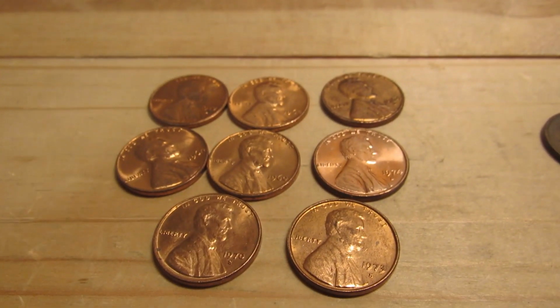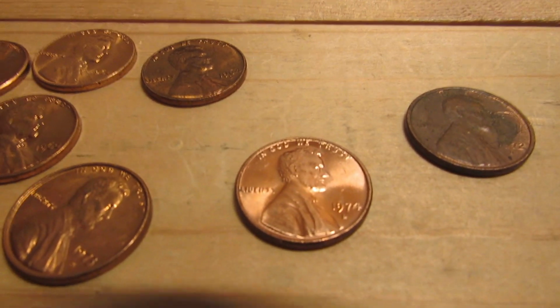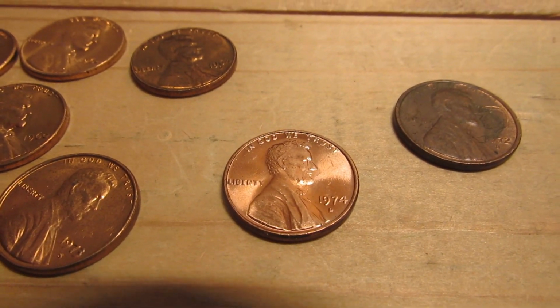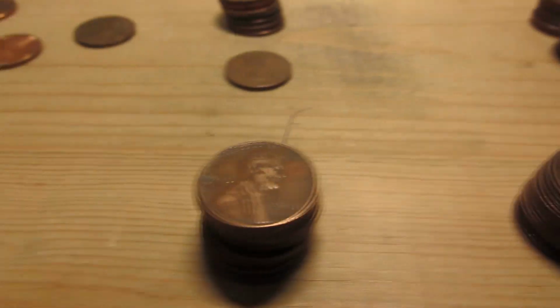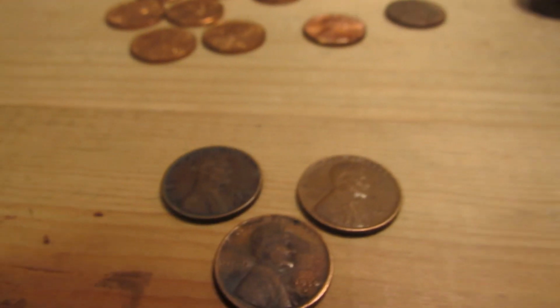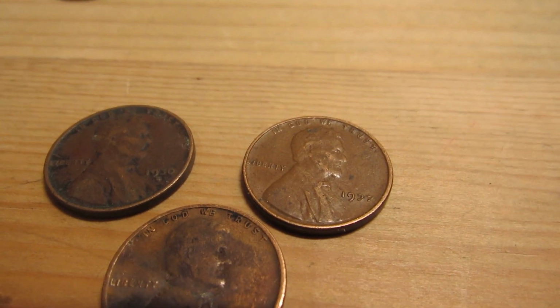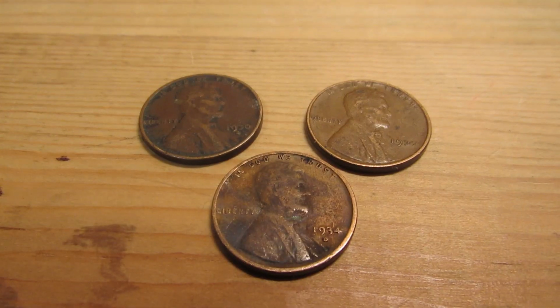We got 8 shiny copper cents, with one really nice one here. I'll be careful not to touch it too much, but that's a 74 Denver, and that is a really nice looking one. Might even flip it up. We got 8 50s wheat cents, along with 10 from the 40s, and 3 30s. A 1934 Denver, a 37 Philadelphia, and a 1930 out of San Francisco.